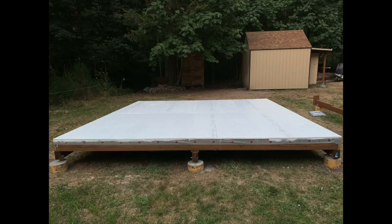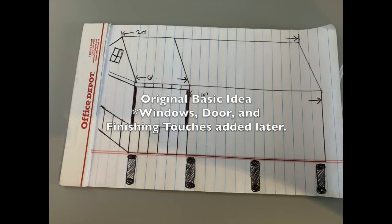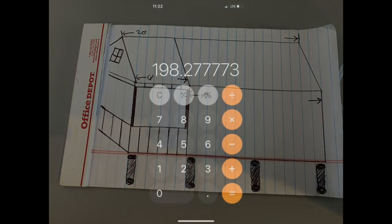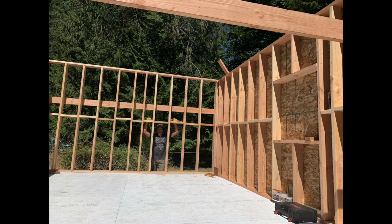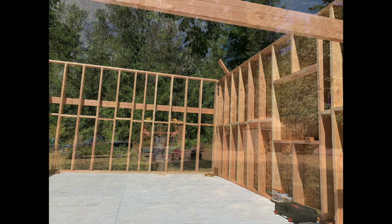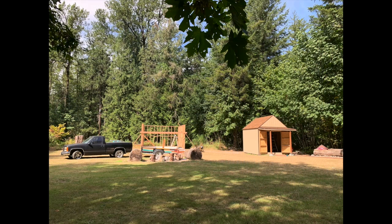The original idea I got from watching some of the videos online on YouTube, and obviously I was trying to do off-grid, so it needed to be under 200 square feet. There's a lot of videos out there, and you just have to look at what you want and make sure that structurally you're going to follow a certain design so that you have the right structure and the right strength.